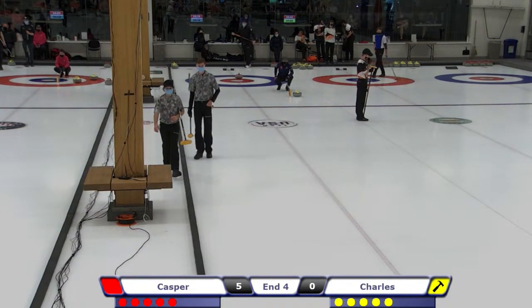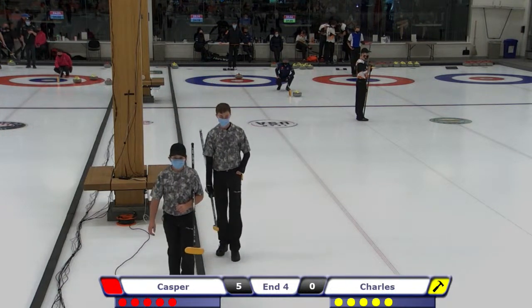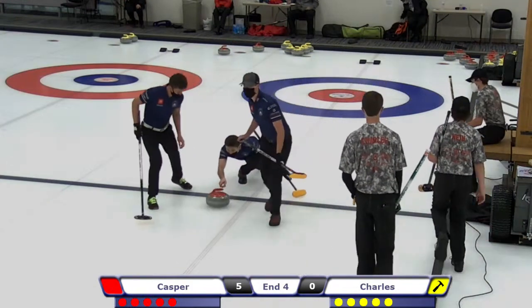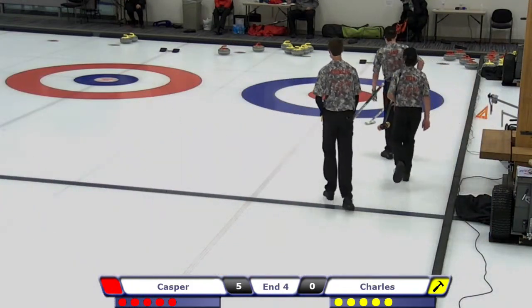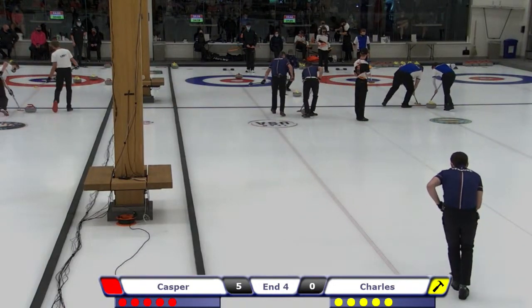And Danny's not going to hesitate to walk up and peel the guard, and if it's made, this end will kind of effectively be over. They'll probably just be trading guards and peels for a few shots, and then finally Team Charles will come in and play a hit and stick on that other one and look to blank. The red, you got the yellow.